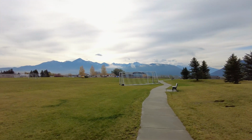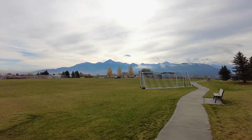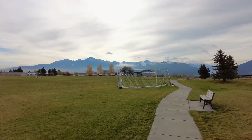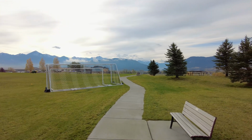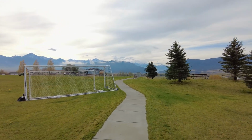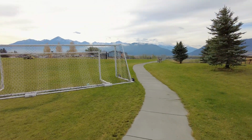Looks like they're running an aerator on the soil for the winter. Oh, somebody left a ball out here.